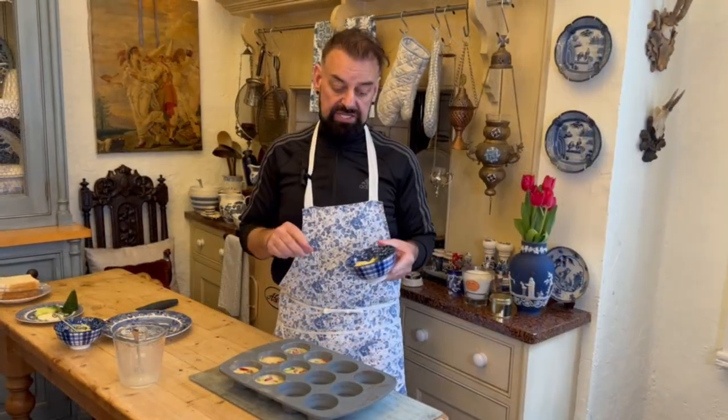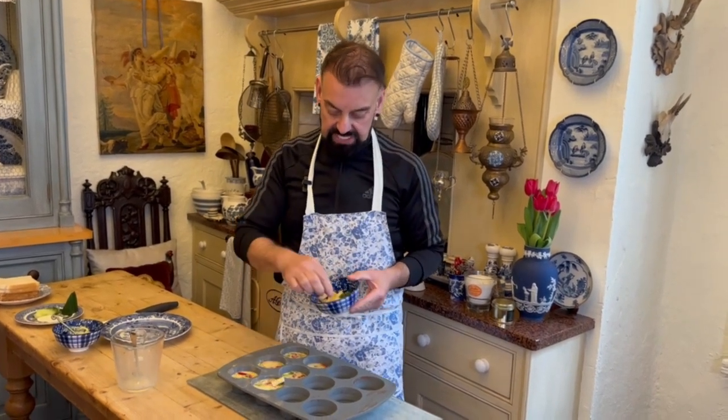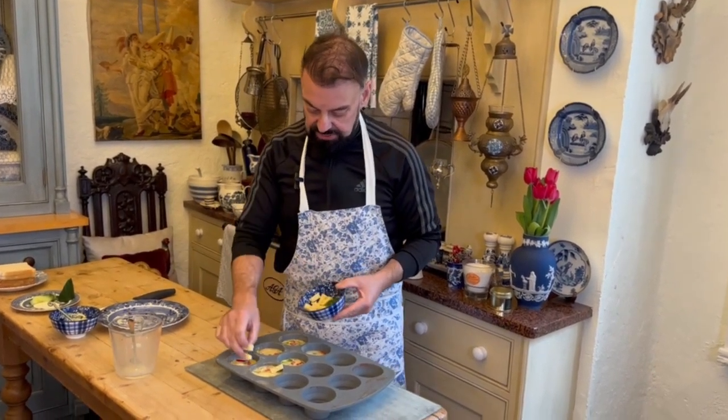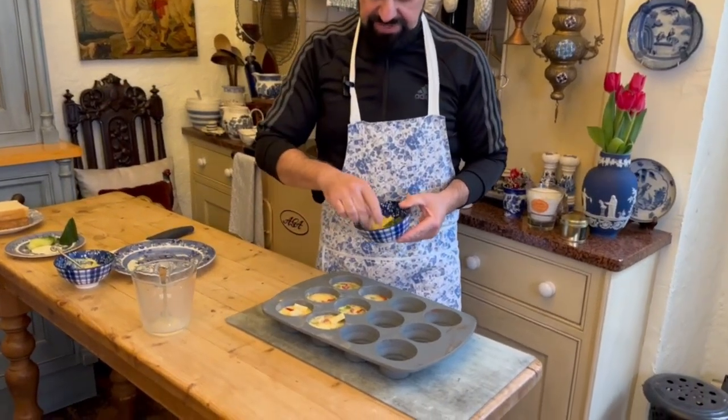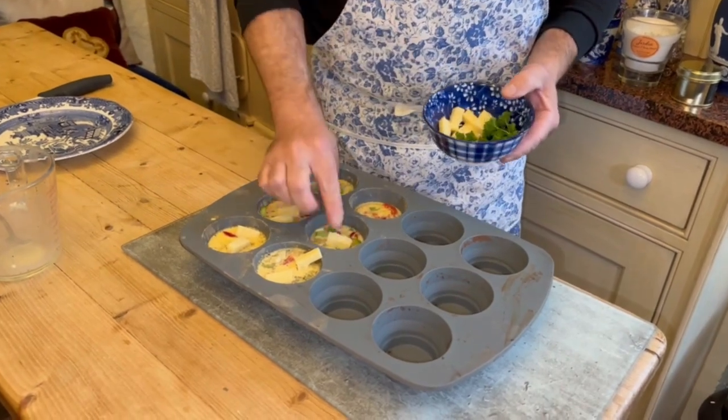Okay, I've quickly rushed to take them back out of the oven because I just realized when I was clearing up the bowls that I forgot to put the cheese. So just little cubes of cheese just to go into the top. It helps to flavor them and it also helps for them to set really nicely.